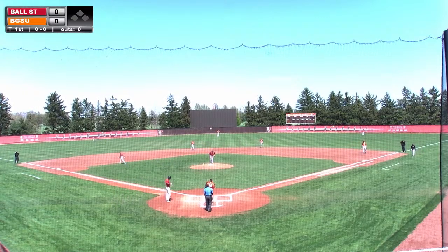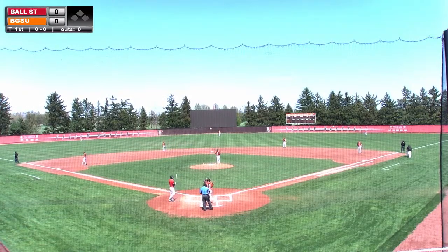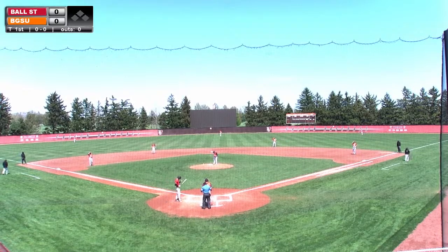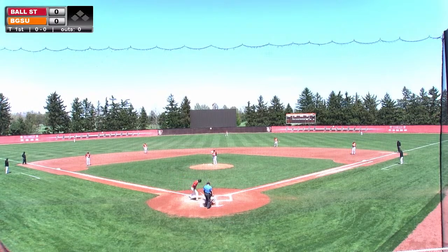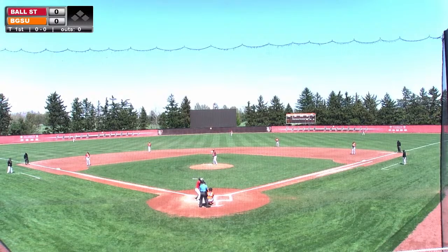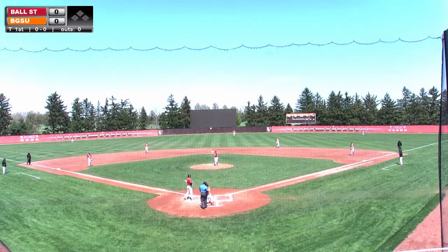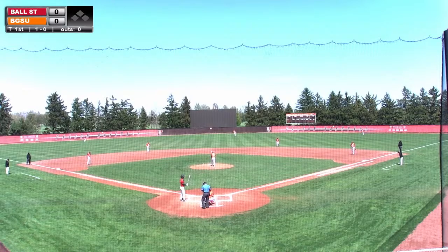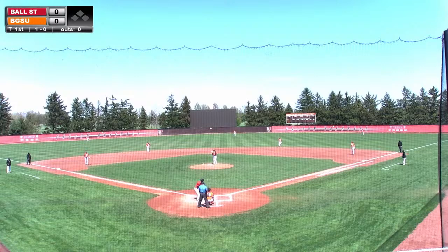So we're about ready to get underway here in game number 2. Peyton Wilson's other start, of course, was his last time out at Western Michigan against a pretty potent offense there with the Broncos. 4 innings, 6 hits, 4 runs. First pitch of the game is a ball, and we are underway in game 2 at 2:50. The sunshine Saturday afternoon here in Bowling Green.